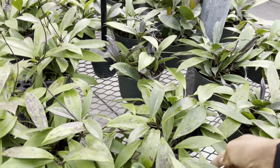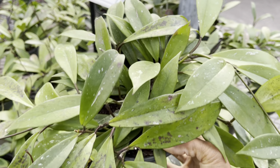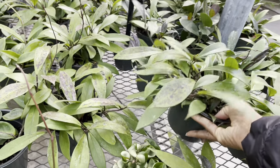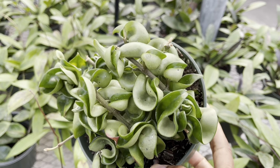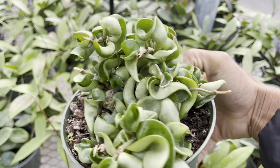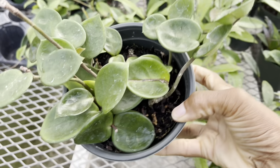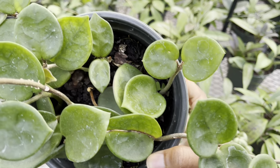These Hoyas are priced at $40. Look at this pubic calyx. This Hoya compacta has some nice grow tips. It looks like she's gonna be tendriling out quite nicely in the spring, maybe about 4 or 5 tendrils. I love the shape of these leaves on the Hoya Chelsea.